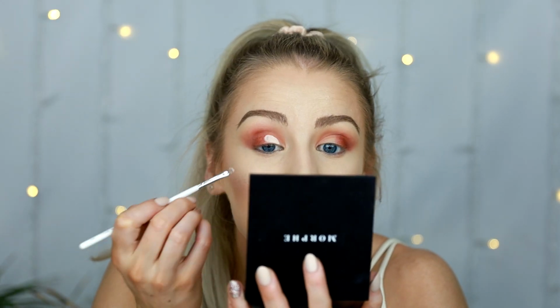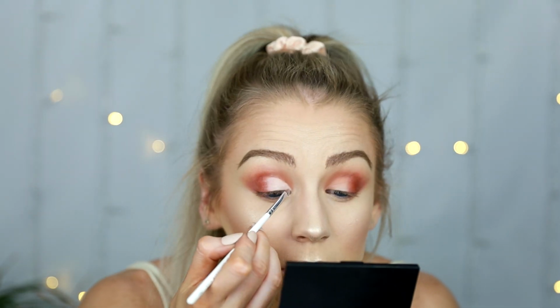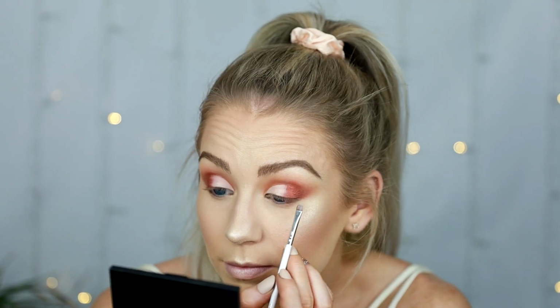So I'm gonna take some of that concealer and we're gonna cut the crease. Went a little overboard with the amount of concealer. Just past halfway, tried to blend that out, but it doesn't matter too much because I'm just gonna put color over the top anyway. I have a lot of strange hand movements happening.